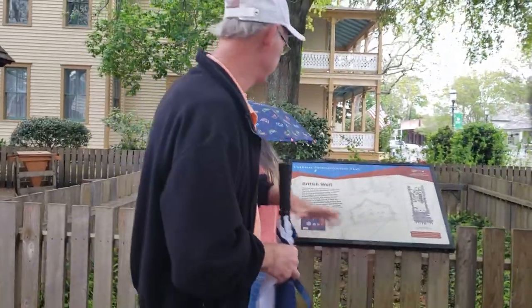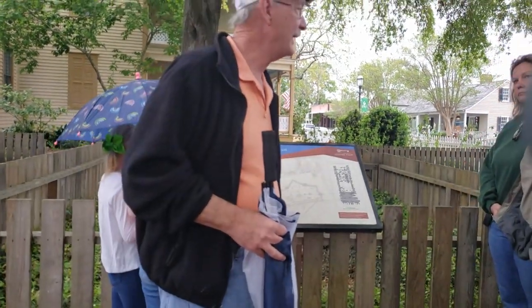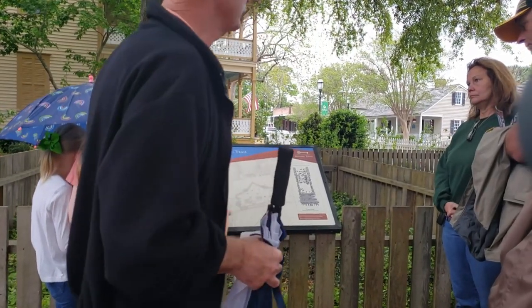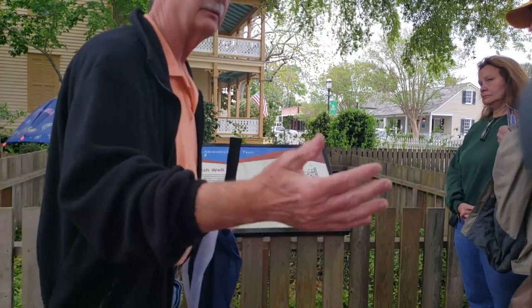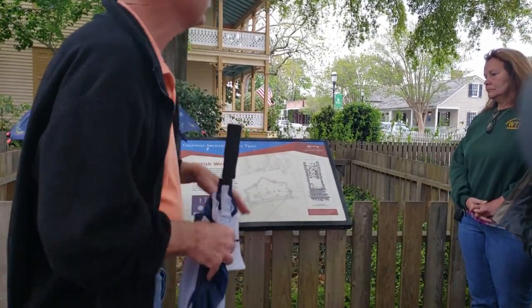I'm going to point out a number of these on our walk around, and I'm going to point them out to you. I'm not going to read any of them to you. I will point them out and discuss them, but y'all can come back and read them. Unless you really need to know, if you don't understand, just let me know. But I will talk about all of them.